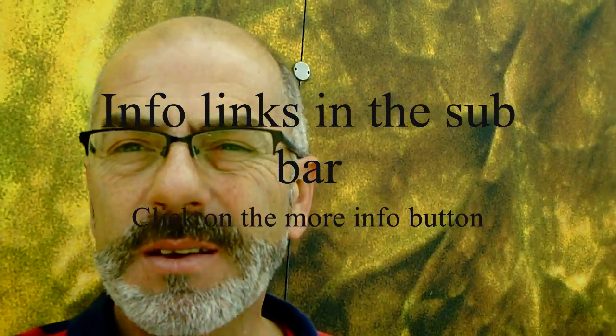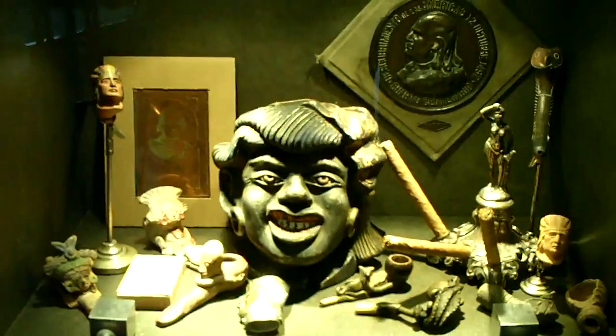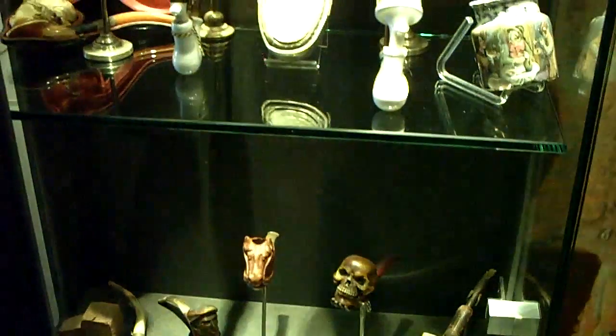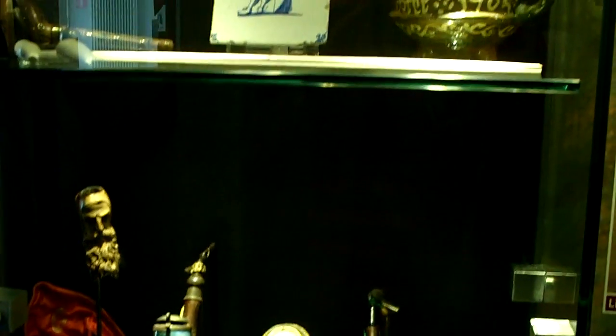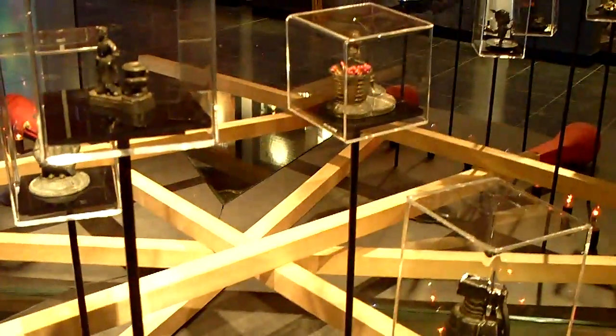So I'm going to go in and show you a few snippets of what they've got. I think that I've been in here before. There's a lot of machinery and some of the tobacco products, pipes, stuff like that. I'll get what I can and you can have a look for yourselves. Some stuff from South American connections. Interesting and varied devices for lighting your pipes and cigars.